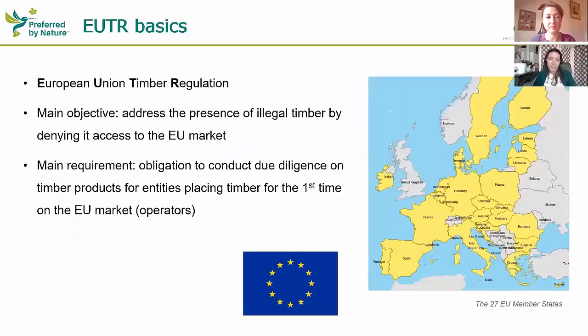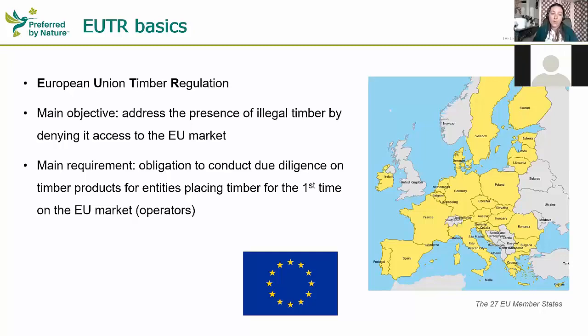A very quick reminder: the main objective of the EU timber regulation is to address the presence of illegal timber, and operators are under the obligation to conduct due diligence on all the timber products that they are placing on the EU market for the first time, or the UK market if you're listening from the United Kingdom.